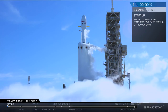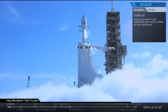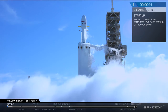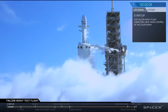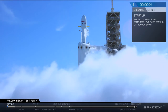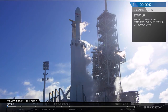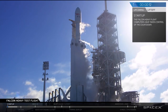Stage 2 pressing for flight. T-minus 30 seconds. Launch director on countdown 1. SpaceX Falcon Heavy, go for launch. Falcon Heavy is configured for flight. T-minus 15, standby for terminal count.